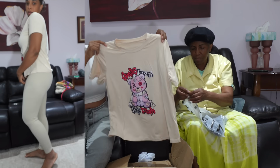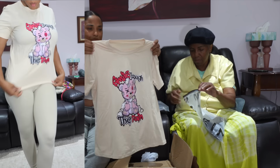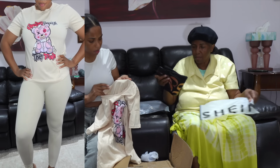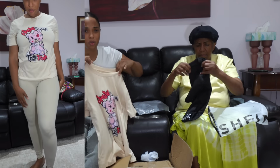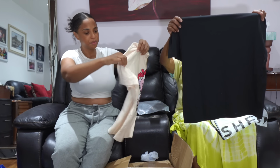This is a medium t-shirt just to be casual. This would be cute with some jeans or some leggings. The material is interesting. I don't think it's cotton. I honestly don't know what this is. I believe it's some polyester type thing, but it looks good though.